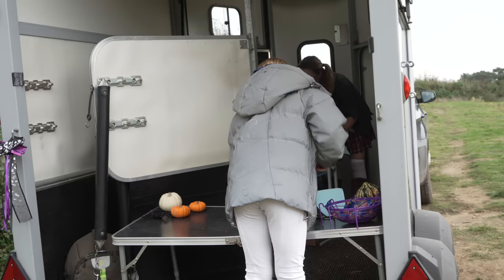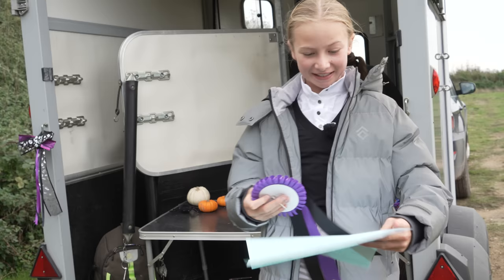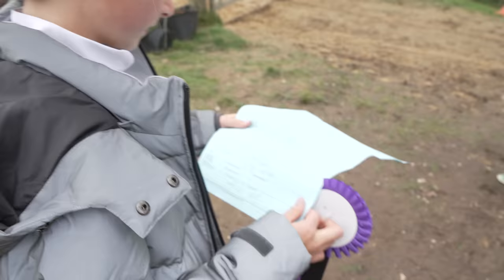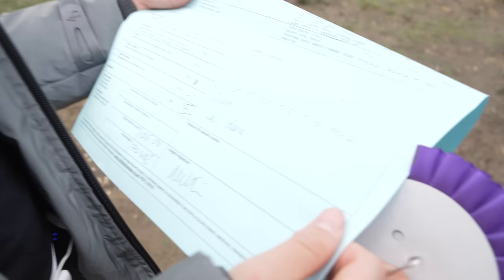Oh, where's my sheet? Well, we've got a first and a second today. Thank you so much. What was your score? 70.68%. You got more this time. A lovely, honest pony with good paces. Try not to rush the test and be more relaxed. Well done.